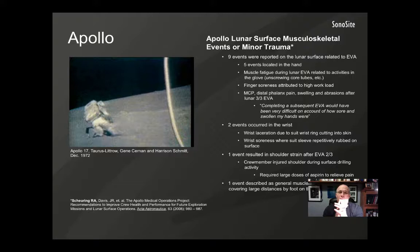When we spent time talking with the Apollo astronauts, we found there were really nine events that they described where the mechanism of injury was pretty clear. The majority were in the hands, but we did have one injury that occurred in a crew member in his shoulder, where he most likely sustained a slap injury during his 3-day mission.